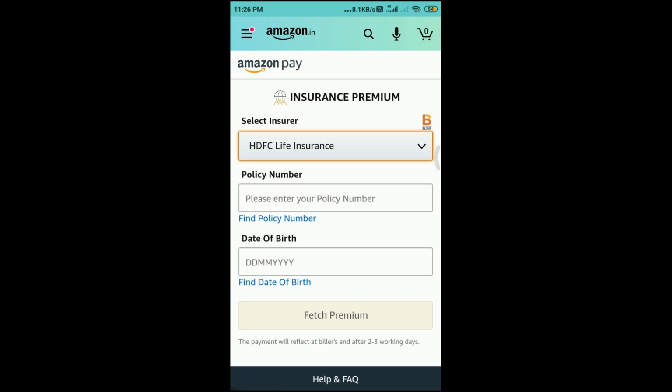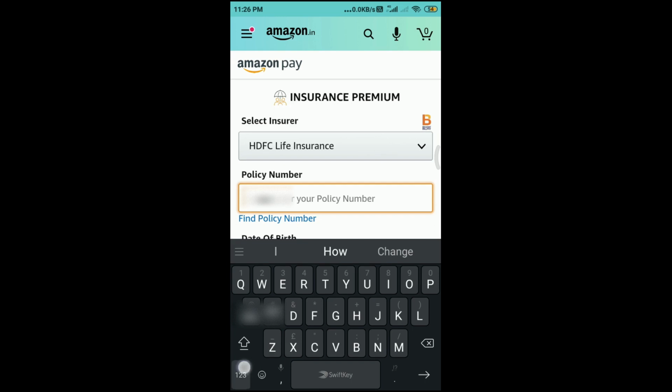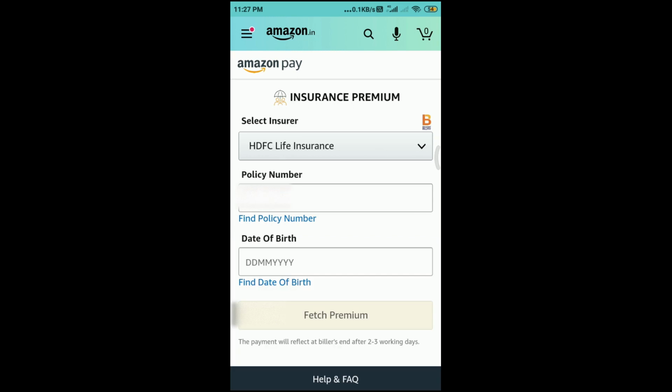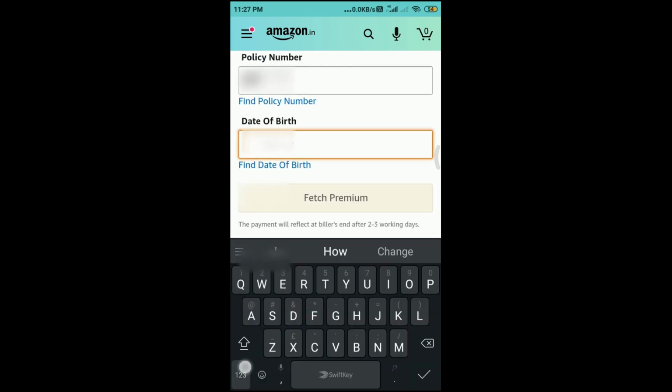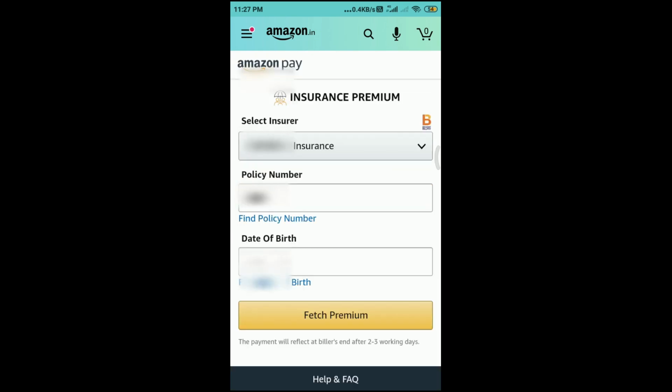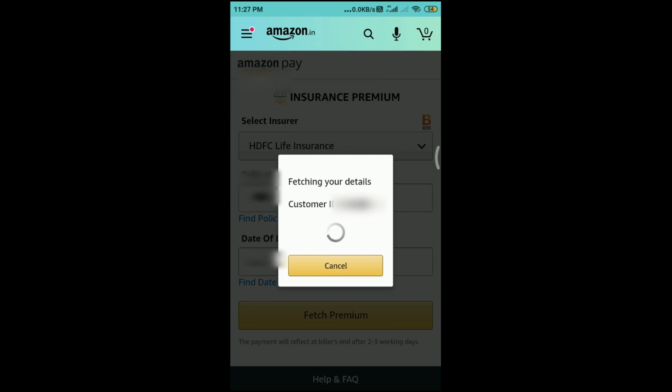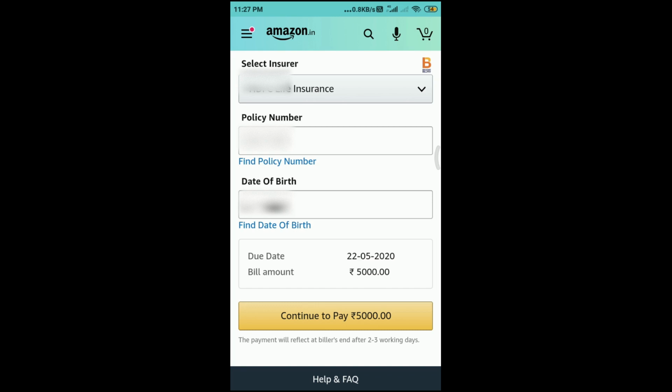Now you need to enter your policy number and then you need to enter your date of birth. So let's enter the policy number. And then you need to enter the date of birth. And then you need to tap fetch premium. See here, this option appears: due date and bill amount. That is the insurance premium.